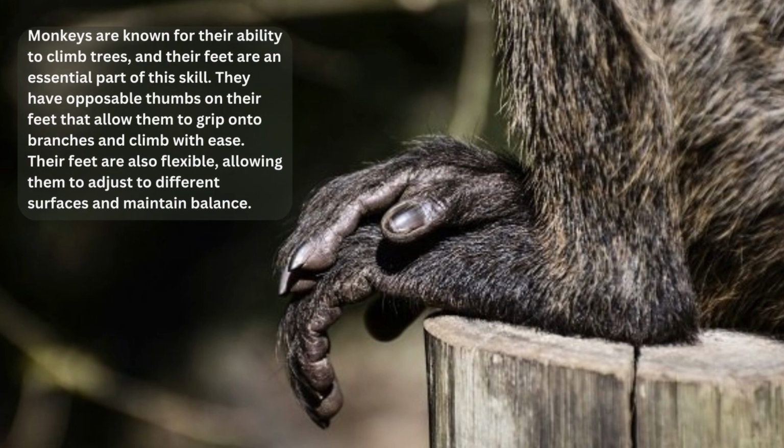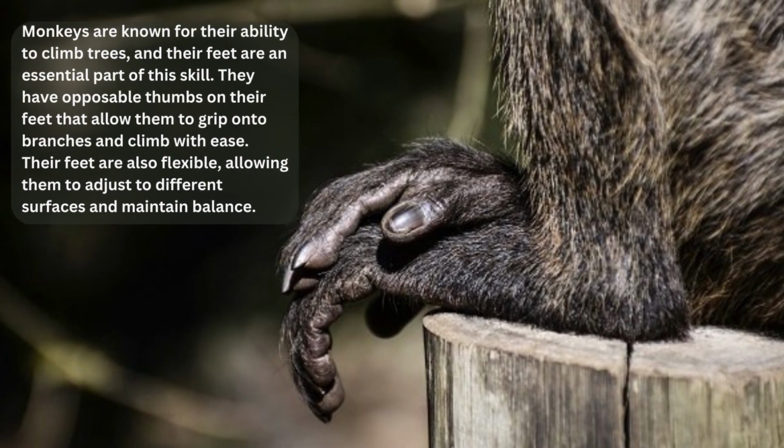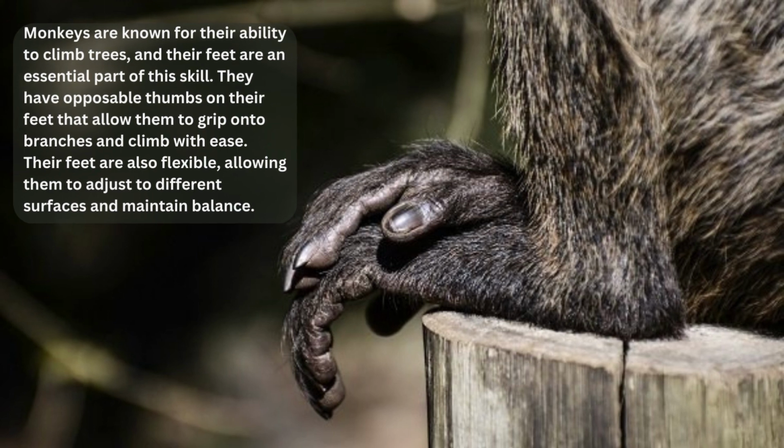Monkeys are known for their ability to climb trees, and their feet are an essential part of this skill. They have opposable thumbs on their feet that allow them to grip onto branches and climb with ease. Their feet are also flexible, allowing them to adjust to different surfaces and maintain balance.